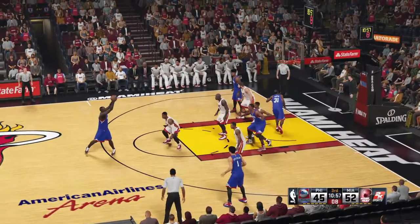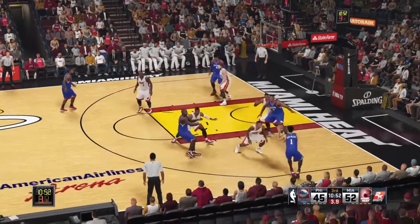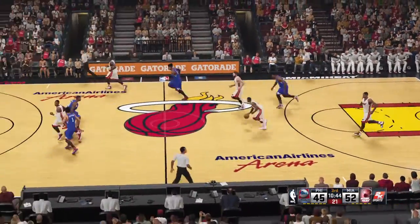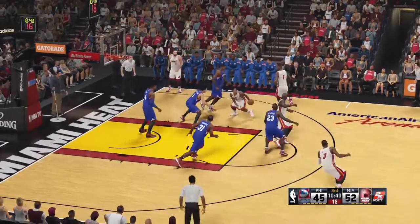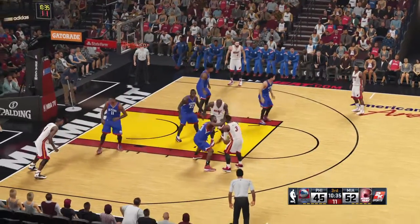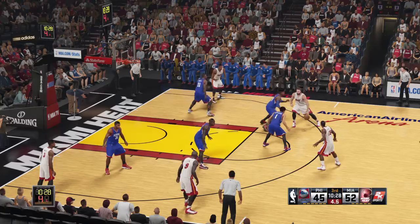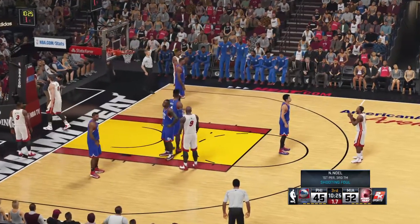Now here's Carter-Williams. And here's Richardson. From about 19 feet, Chris Bosh with the rebound. Bosh has got rebound number 7 for him tonight. Feeds it to Wade. He dishes it to Deng. Wade passes to Deng. Good ball movement here by the Heat. Here is McRoberts. He's covered by Noel.